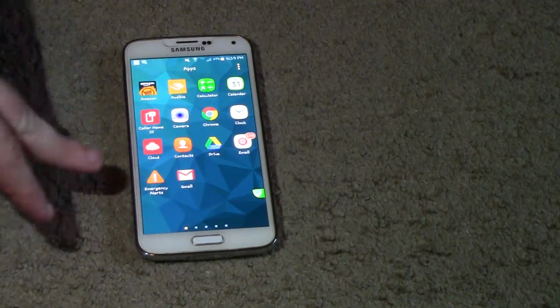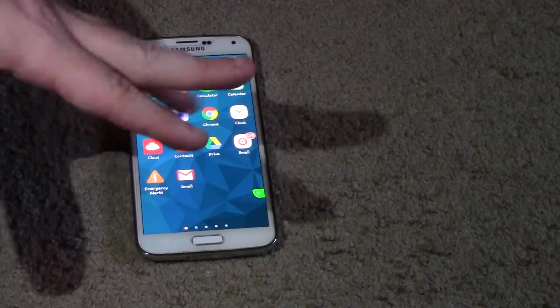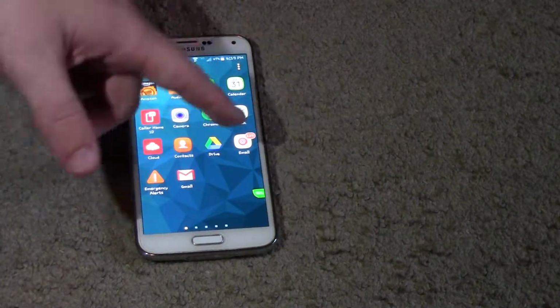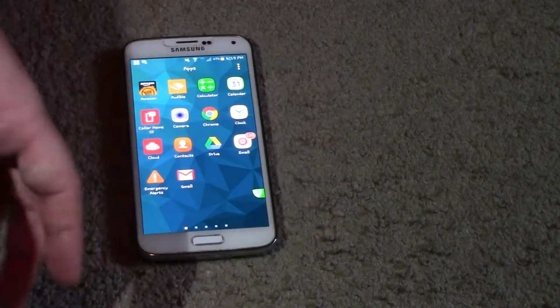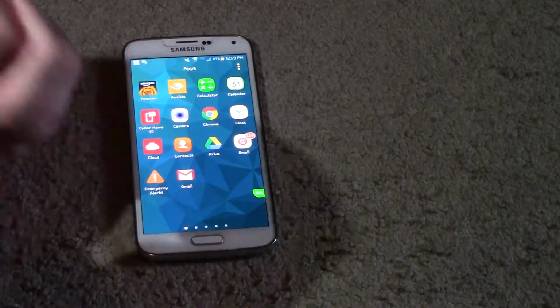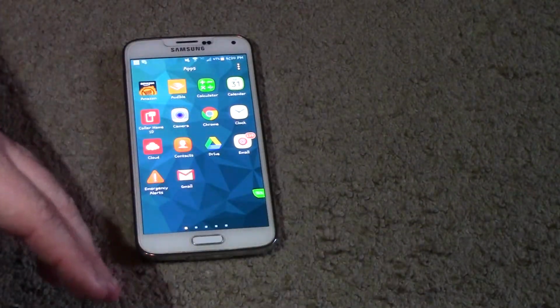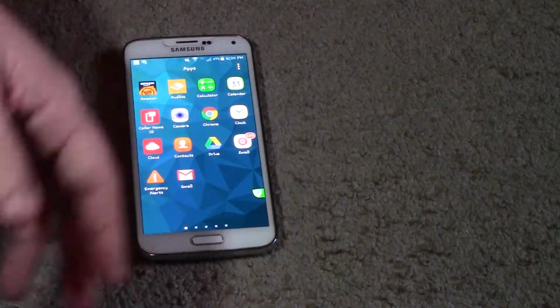So, clock, Chrome, camera, caller ID, Audible, no one uses it. Amazon people use that, but I usually go through the website. Calculator and calendar. Battery life lasts around 9 to 12 hours, depending on what your settings are. On the lowest settings, it'd be 12. No Wi-Fi, no mobile data, no phone calling, no texting. Well, maybe a few texts. It'd be 12 hours. If you actually use it heavily, 9 hours.